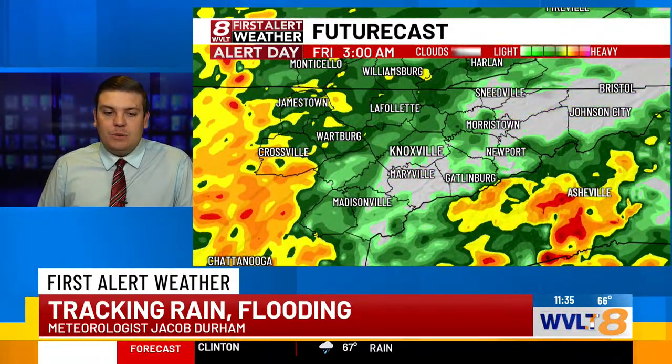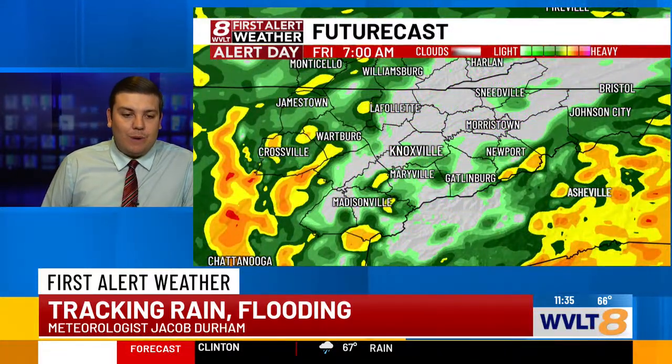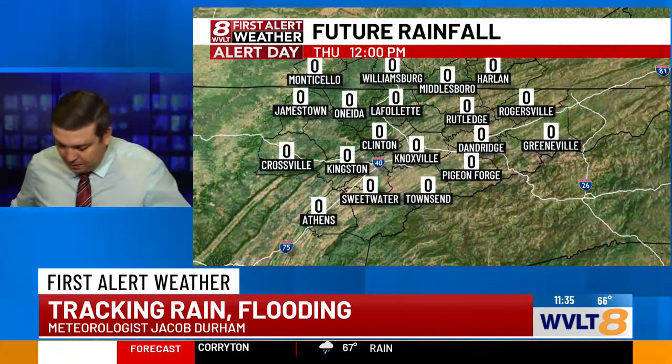And then as we head into tomorrow morning, you'll notice we actually kind of get some dry slots in there, meaning breaks in the rainfall. That's actually because of the wind direction coming out of the east. Then that's a whole nother ball game that we're going to have to watch very closely.